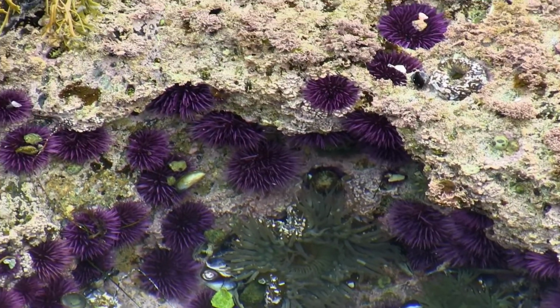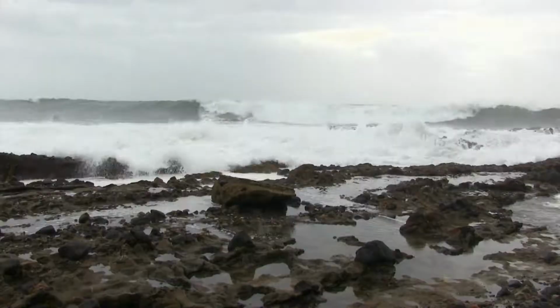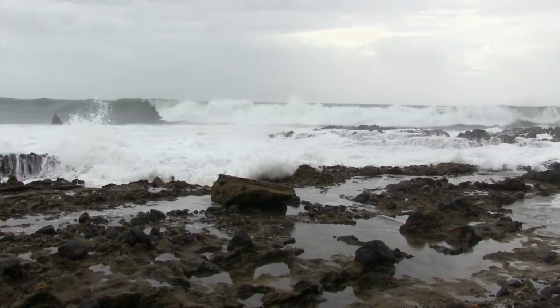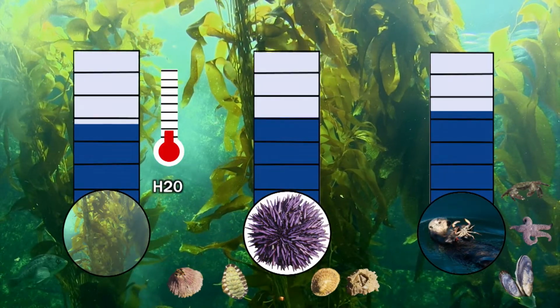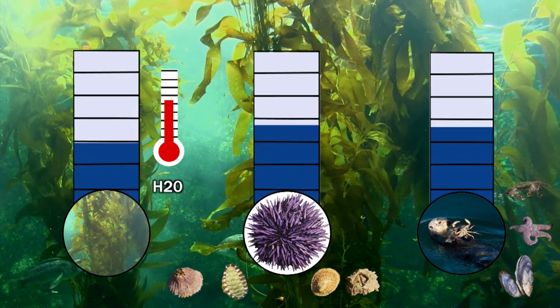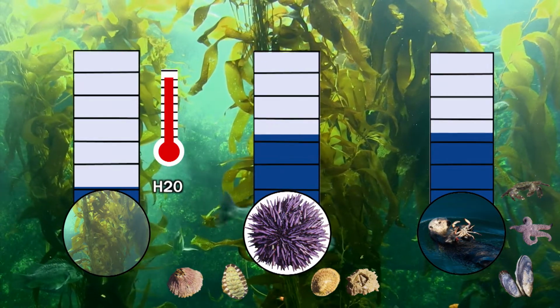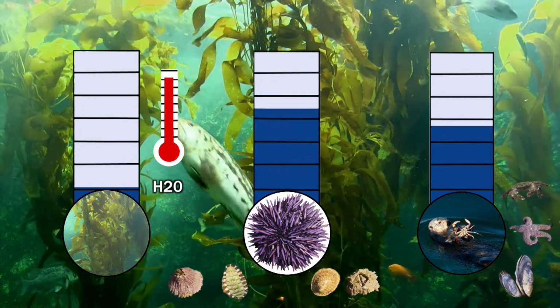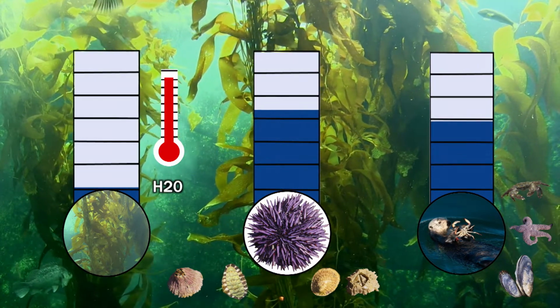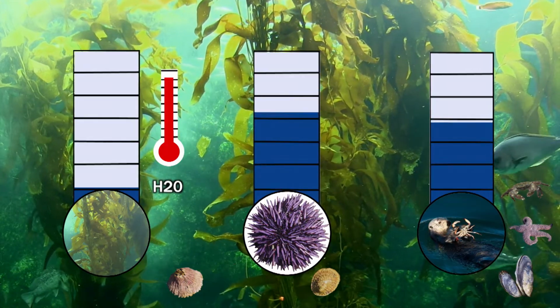This roaming behavior in urchins can be triggered by a variety of events. El Niño events are a great example. El Niño events increase the temperature of the water. This increase in the water temperature will cause the kelp to grow more slowly and eventually die off. The urchins no longer have enough food and will start to feed on everything else around and create a barren ocean floor devoid of the usual marine life.